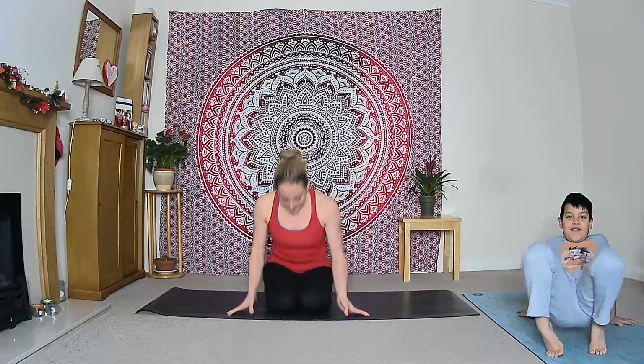Okay? So we're going to stand up first in mountain pose. Tadasana. So Tadasana means mountain pose in Sanskrit. And it's almost like you're going, ta-da! Can you do that? 1, 2, 3, let's go. Ta-da! Even better. Even like you're jumping on the stage for the first time.